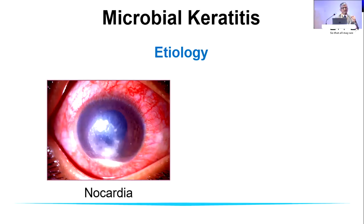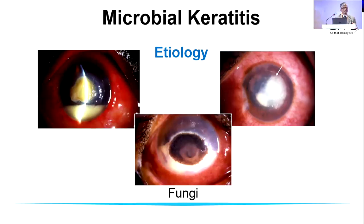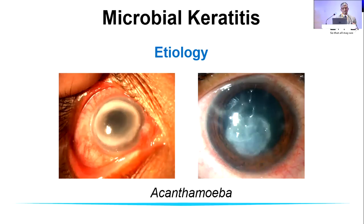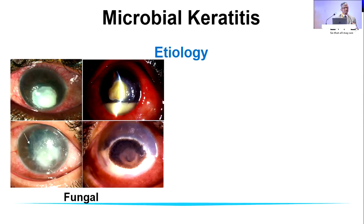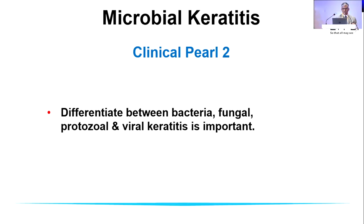Nocardia produces pinhead-sized lesions arranged in a wreath pattern, and atypical mycobacteria is characterized by a waxing and waning course. You will see scarring at one edge and the ulcerative lesion at the other edge of the ulceration. Fungi typically are characterized by a dry-looking, cotton wool-like infiltrate, at times can have pigmented lesions, and Acanthamoeba is characterized by ring infiltrate as well as radial keratoneuritis. These are examples of fungal keratitis and how the clinical features help you to differentiate these from bacterial keratitis, on the slide on your right side.